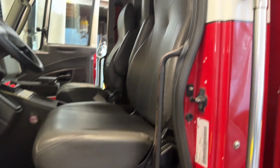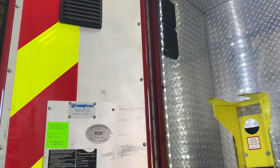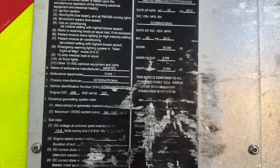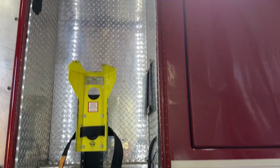This is a 2012 MedTac Type 1 ambulance that is mounted on an International medium duty chassis. 7.6 DT International motor, Allison automatic transmission, 20,000 pounds under CDL, GVWR. That is important. Star of Life certified. And let me tell you guys, super duper nicely decommissioned.